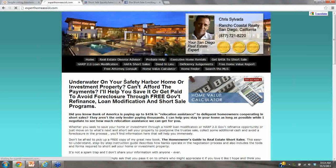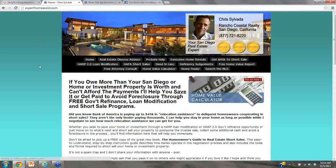Safety Harbor. That's in Florida. So this headline here says, if you owe more than your San Diego home or investment property is worth and can't afford the payments, I'll help you save it or get paid to avoid foreclosure through free government refi, loan mod, and short sale programs.